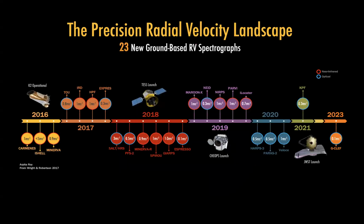So even though this is such a great challenge, the radial velocity community has risen to it. And actually in the last few years and in the next coming few years, there are 23 new ground-based RV spectrographs that are being commissioned. This is really quite an army of new technology that is coming online. And so what I'm showing here on this timeline is all of these instruments and their goal precisions over time, as well as some of the space missions that are studying exoplanets and when they are launched relative to these ground-based instruments. And so actually standing here in 2021, we are more or less on schedule for most of these instruments as they were projected to be back in 2017.